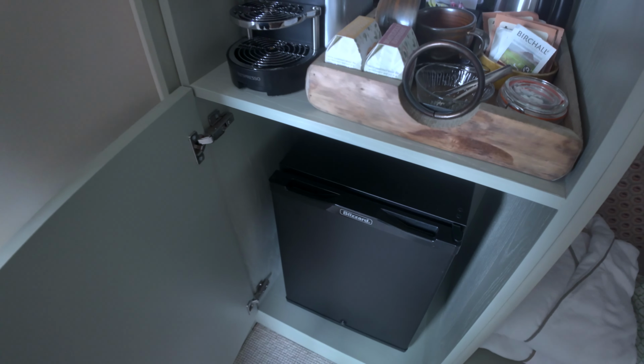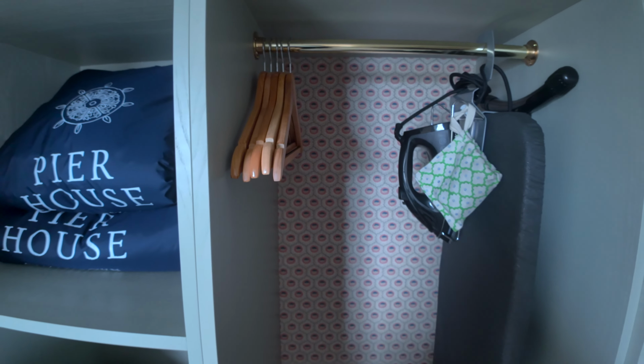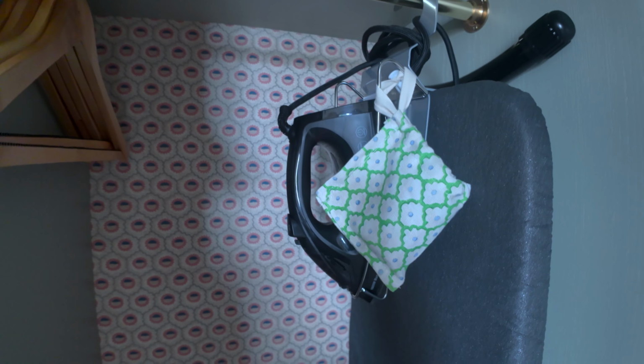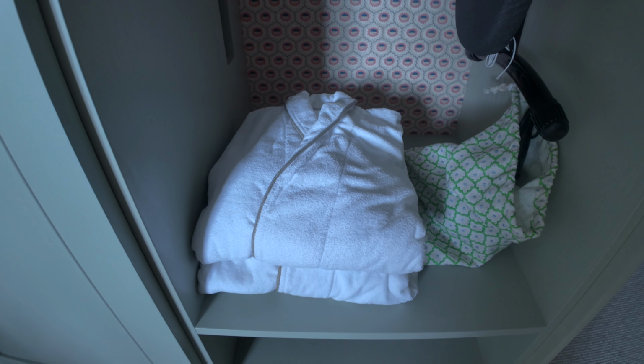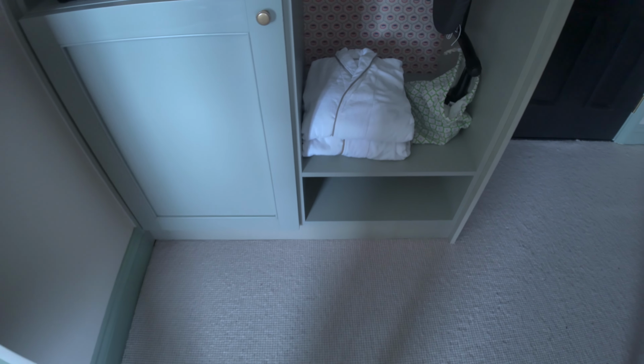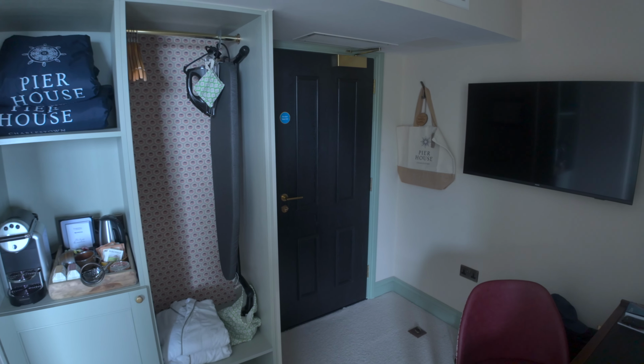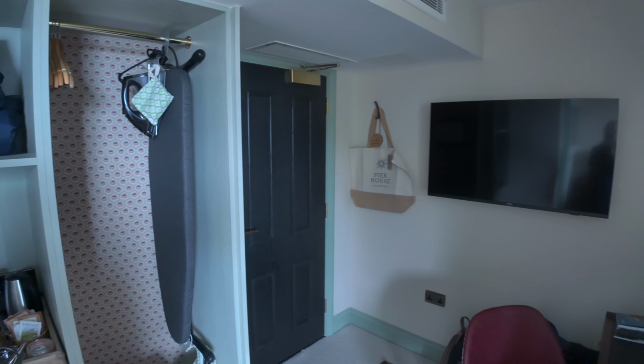So really good selection of things in this room. And then to the right, you've got your wardrobe. And in that wardrobe, you've got your coat hangers, you've got your iron and ironing board. And then as we come down to the bottom there, you've got two bathrobes and what looks like a hairdryer just there. So really good setup in this room here at the Pier House in Charlestown in Cornwall.